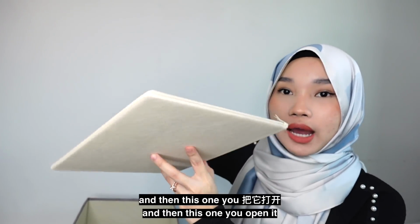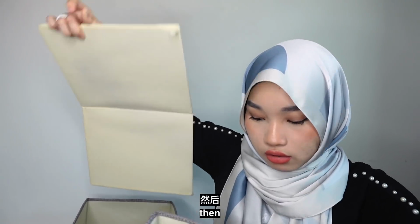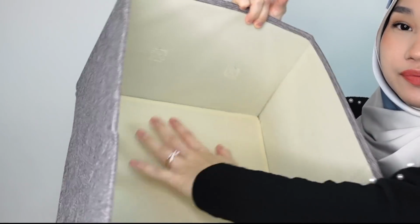And then this one, you open it, and then pull this and put it in. Aiya, it's very difficult. Inside. Ta-da! Next are some random stuff.